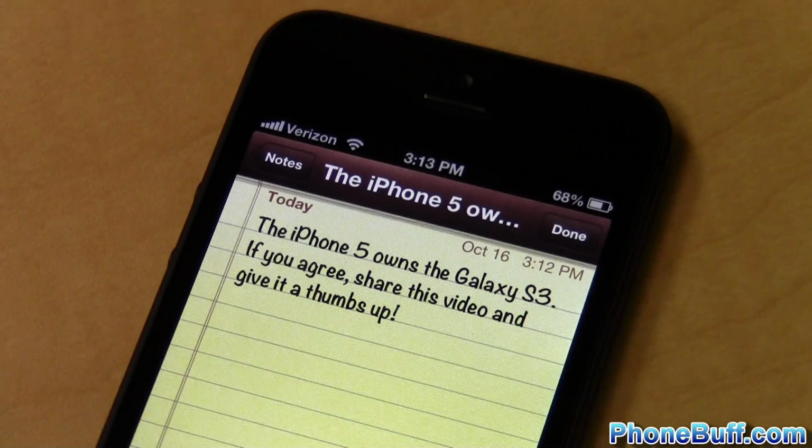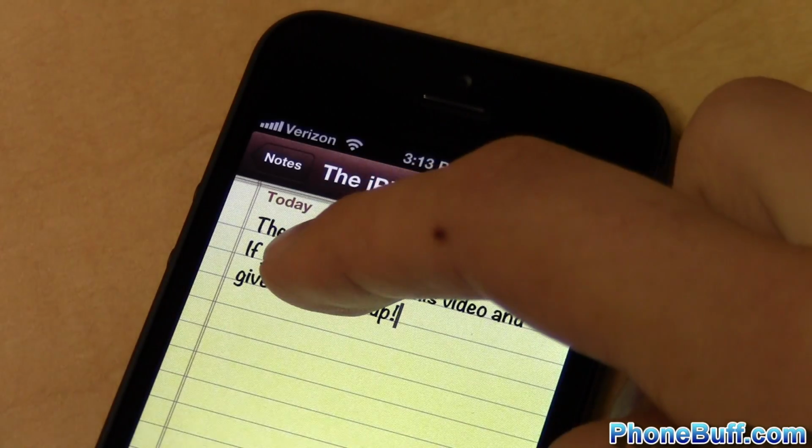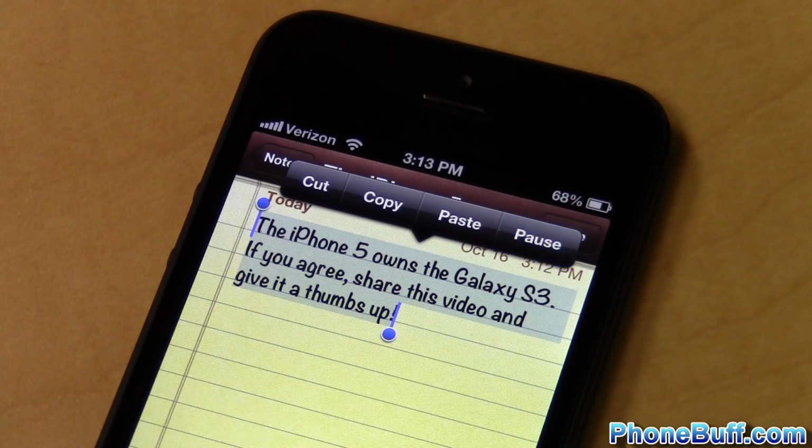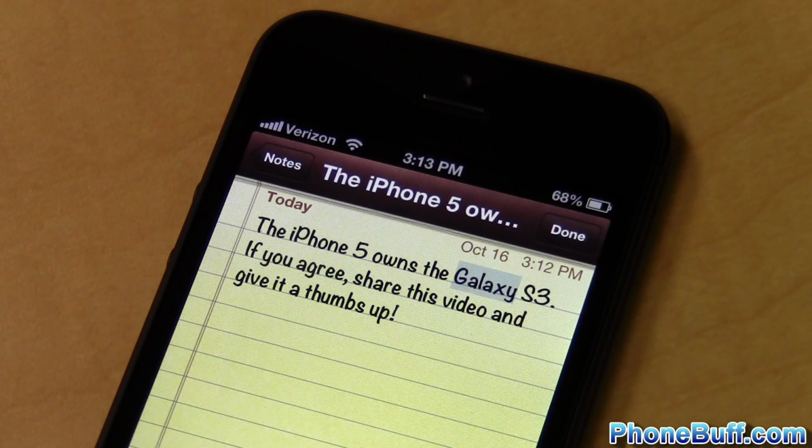31. You can set it so that the iPhone 5 reads aloud any text you highlight, whether it's in the browser or any other app like Notes in this example. The iPhone 5 owns the Galaxy S3.